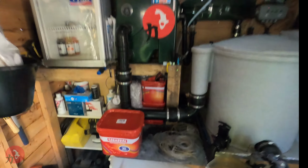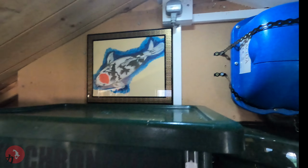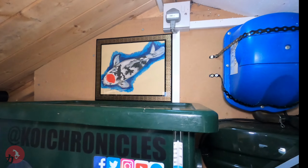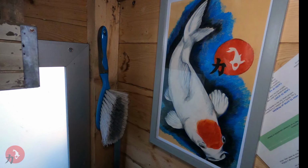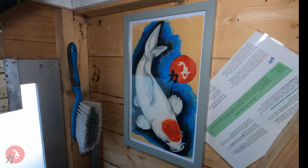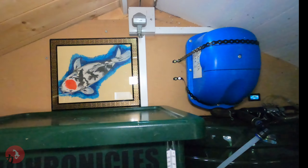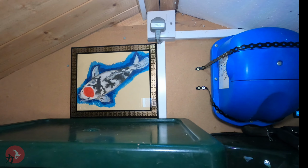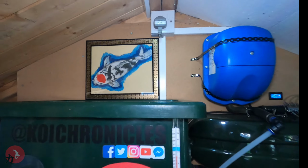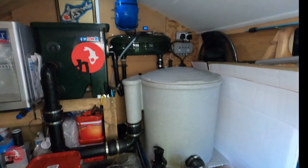So Mrs. Koi Chronicles has been busy doing some pictures, I'm sure you agree. They're really nice. Another one over there, which is my favourite. It's the Tancho. So leave her a comment in the comment section on how well she's done on them two drawings, but I absolutely adore them. They've really brought on my filter house with a bit of artwork.